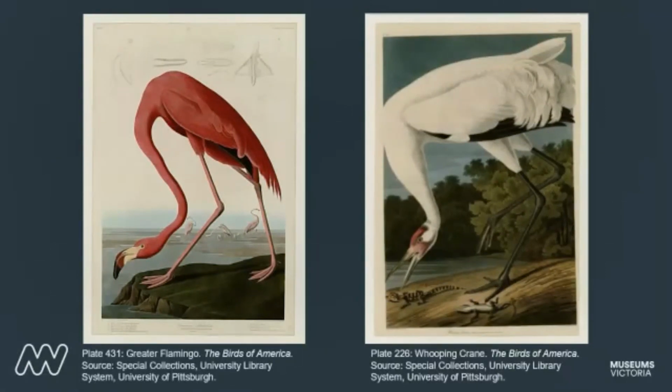To produce books of this size, Audubon had to have special paper commissioned to cover the size. They are the largest bird books ever produced, and the reason for their size is that he aimed to depict the birds at life size. As you will see from the illustrations on the screen, he sometimes had to get creative to stay true to this vision.